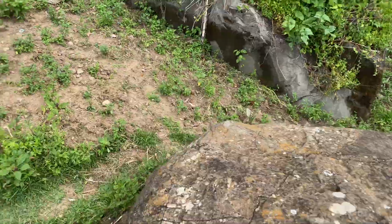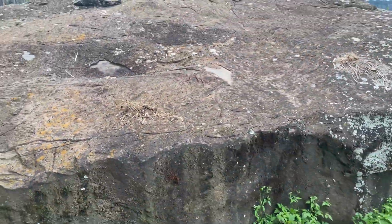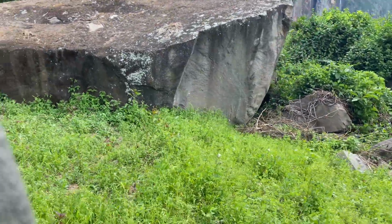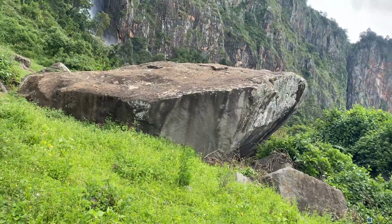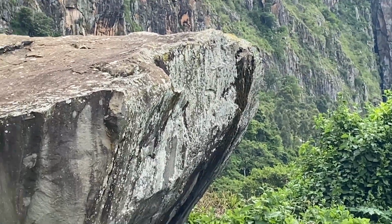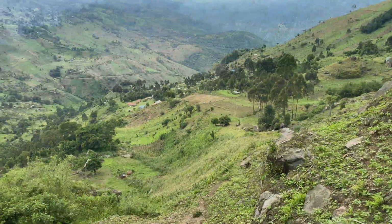This is the rock I told you earlier on. I'll pass by and show you. Jabali. It's called Jabali. Look at that piece of rock. And this is just one of them. There are thousands and thousands of them here. Now this one happens to be along the path, and that's why we can access it. The rest are just hidden down there, and so many of them.